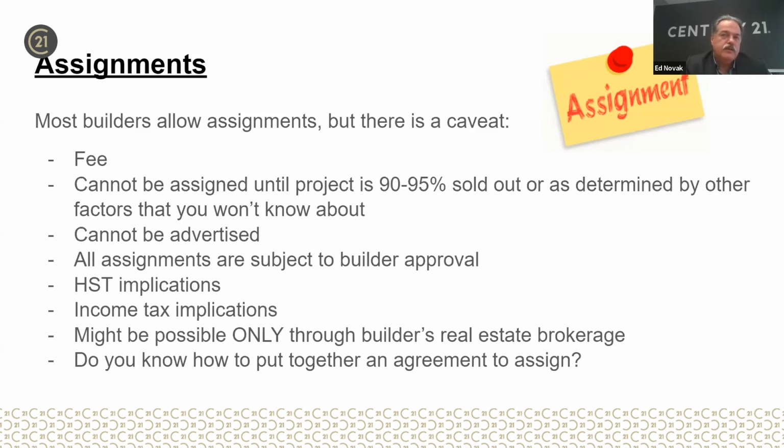So just because it says the assignment is free, don't assume that you'll be able to assign the condo. Typically, you cannot assign or sell an assignment until the building is 90–95% complete, when the builder has sold most of their inventory, or the building is almost complete. I've had builders who give you a window. It's a month or 2 months where you can sell assignments, and then you're done.